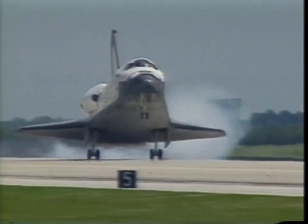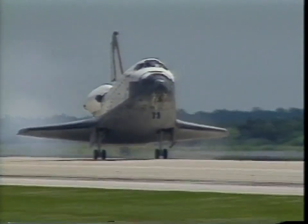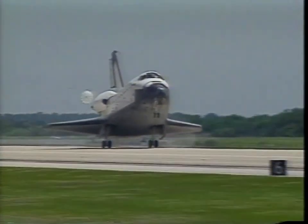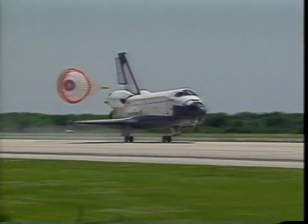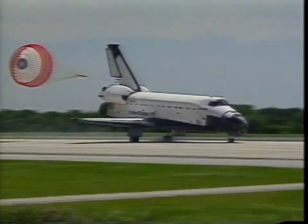Main gear touchdown. Commander Jim Halsell brings Columbia in for a perfect landing. Shoot, jettisoning. Let go. Nice landing.